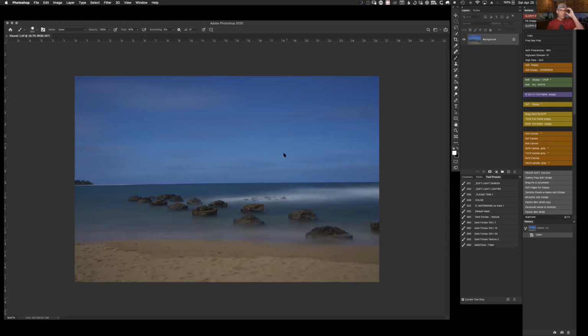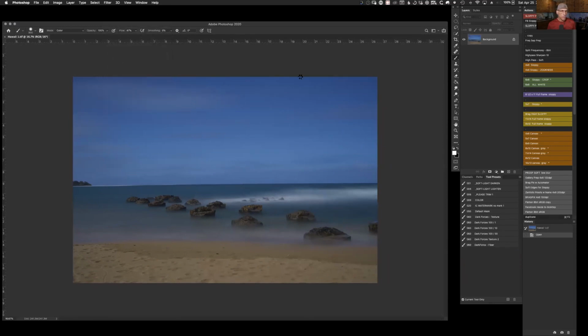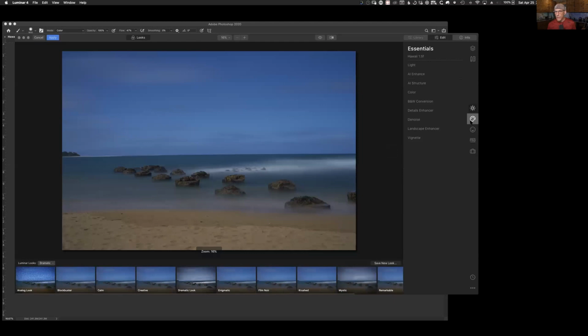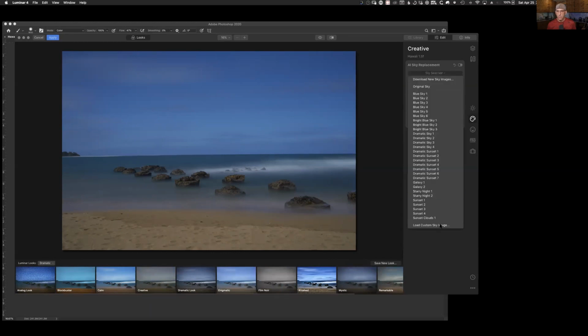It's frustrating. So what I would do from here is I would go to Filter, I would go to Skylum, I would go to Luminar. And this shows you how it round trips as well, just kind of a bit of a workflow. And this is exactly how I work, whether I go into Photoshop and I want to clone something out, or I'm going to come into Luminar and I'm going to add clouds. So let me go in here, sky replacement. Oh yeah, let me select.